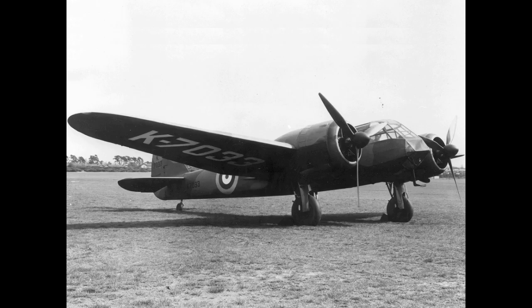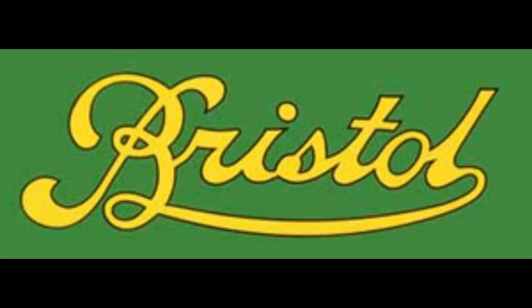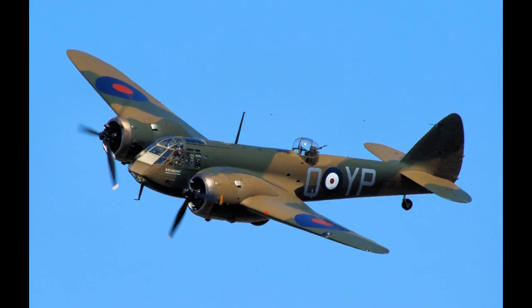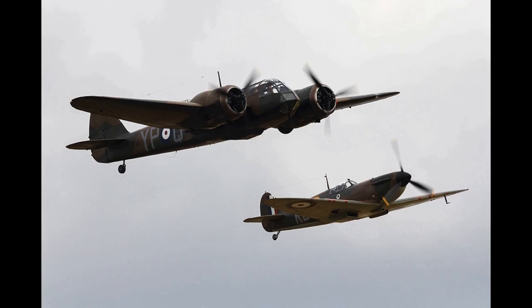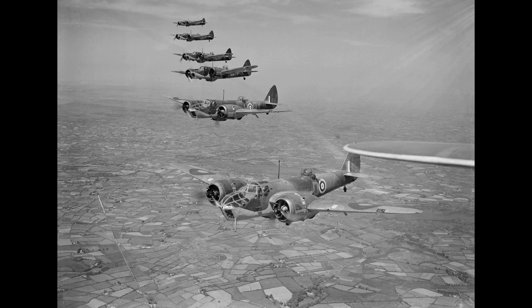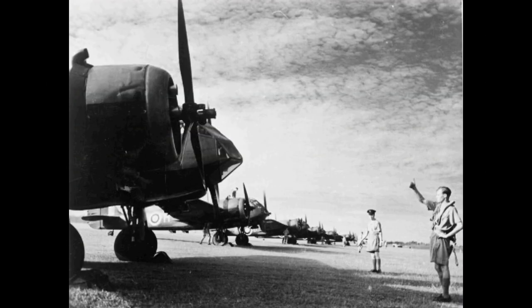The final ground attack version, the Blenheim Mark V, first equipped 139 Squadron in June 1942. Eventually 13 squadrons mainly in the Middle East and Far East received this variant but operated them generally only for a few months. On the 9th of April 1942, 9 Blenheims from 11 Squadron RAF attacked Admiral Chuichi Nagumo's Kido Butai, the Imperial Japanese main carrier battle group.